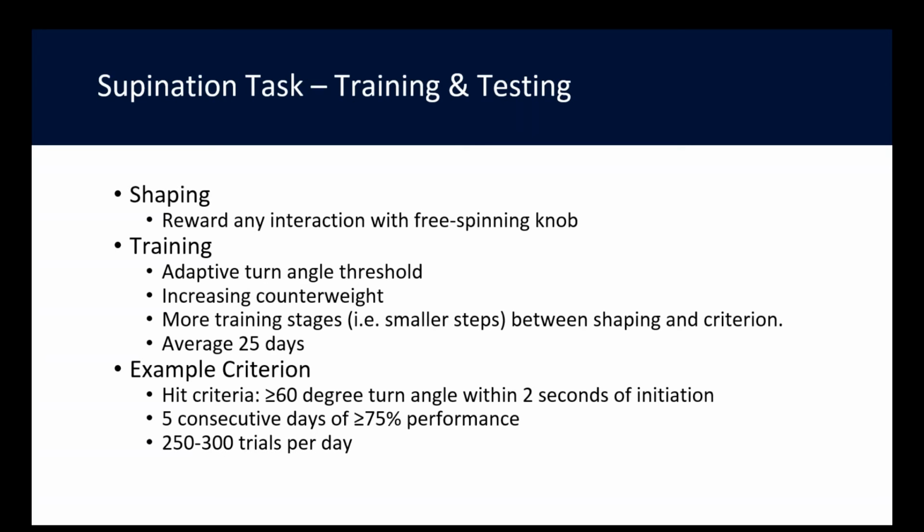And similar to the isometric pull test, you can get 250 to 300 trials per day. Now these are the parameters for the rat, and I should note that we've recently started working with labs on a mouse version of this task, but this is very much in development.